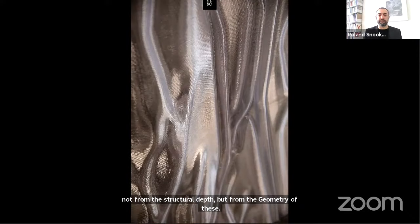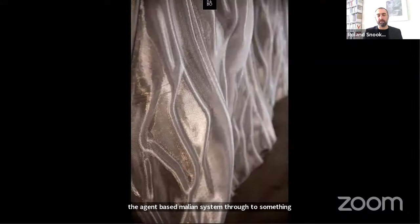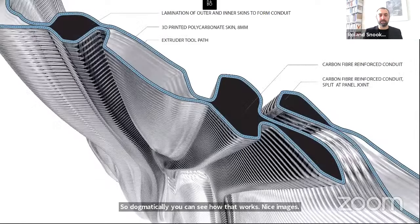So these mullions then, the surface condition sort of shifts from the agent-based mullion system through to something which, I guess, could be described as being more organic, again trying to create certain reflection or refraction of light. So diagrammatically, you can see how that works. In these images, the original intention was to infuse carbon fiber structure within those. In the end, the geometry of the agent bodies became sufficiently strong to support the panels. And then there's a jointing system which is also built into that logic.